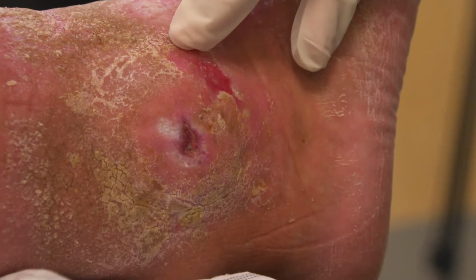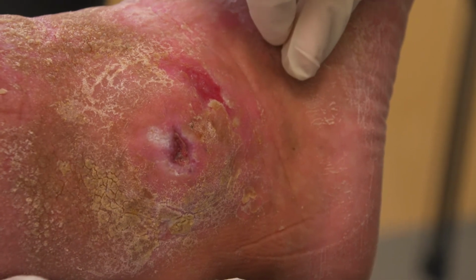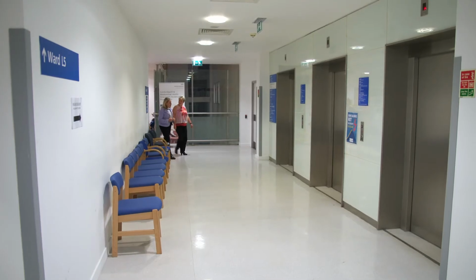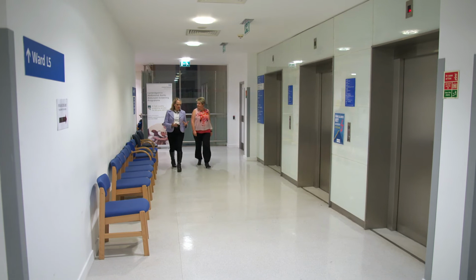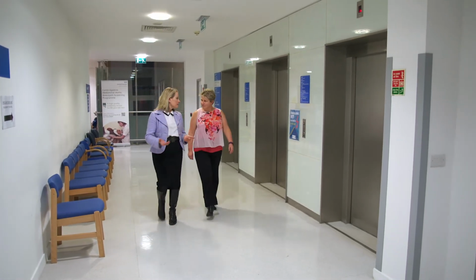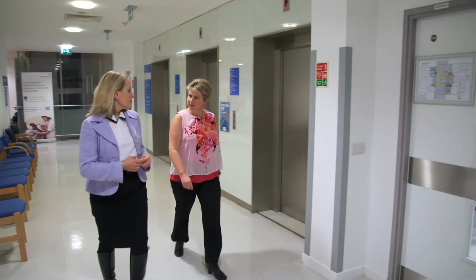With diabetic foot ulcers currently costing the NHS around £600 million a year, a new treatment that keeps people out of hospital and cuts the bill on the whole patient pathway makes economic sense, says this commissioner.